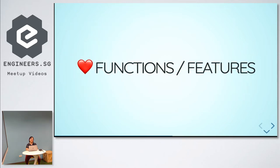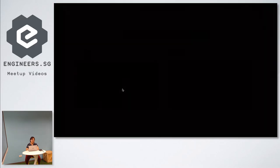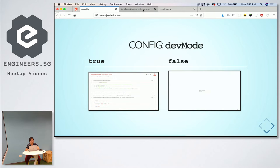So some of the features that I really like about Craft CMS, things like, so there's this thing called dev mode, which I will demo right now. You like SQL, right? So dev mode was really cool because when dev mode is on, it's true, right? It shows you all this. I'll show you.